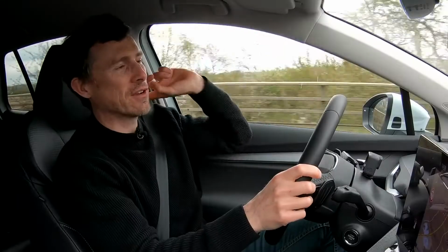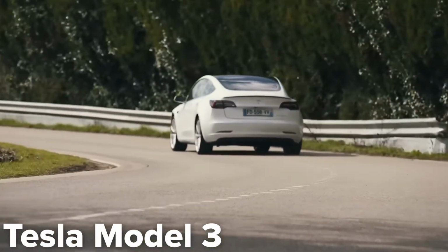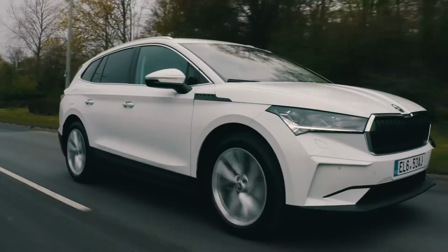An electric car that's more fun to drive? Oh, I know of one. In fact, if you click on the pop-out banner up there, you can watch my in-depth video review of the Tesla Model 3. It is more fun to drive, no two ways about it. Part of the reason for that is that it's lower down. Saloons are just more fun to drive than SUVs with a high centre of gravity. But I'm impressed by this, you know.